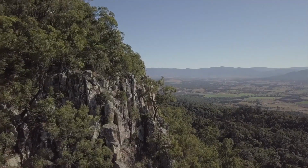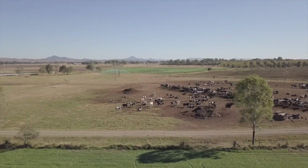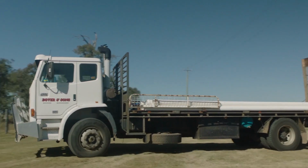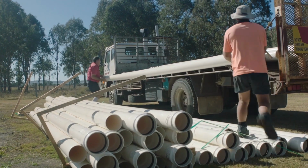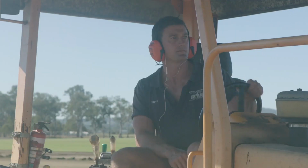In Mount French National Park, Queensland, one of Vinidex's valued customers installed Vinidex's Hydro PVC pressure pipe for an irrigation pipeline. Prior to installing the Vinidex pipes, the pipeline is prepared.